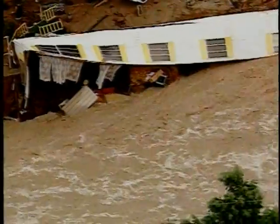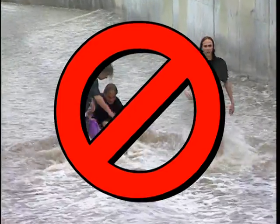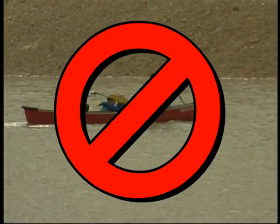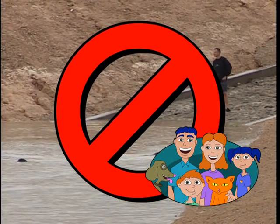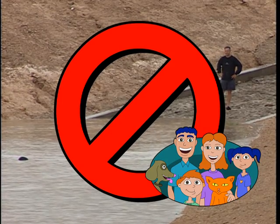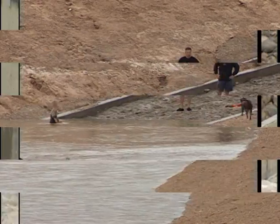Channels and detention basins are no place to play. They are dangerous. The water moves so fast it can sweep you under and you could drown. Don't ever play in flood channels like this, family. And don't get in detention basins either. It is very dangerous. Keep your dogs, your cats, your brothers, your sisters, your friends, and your parents away from these areas when it rains.